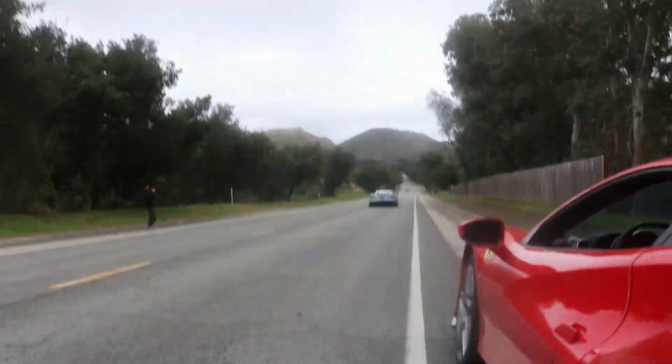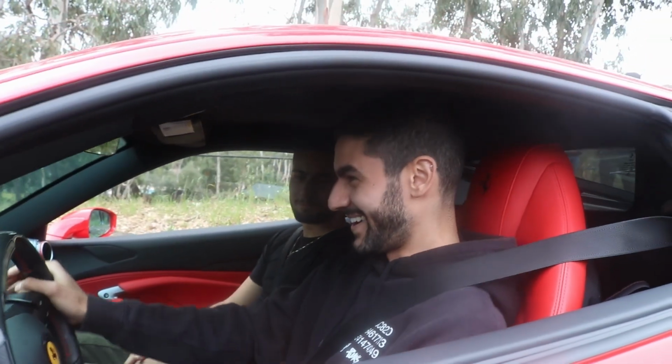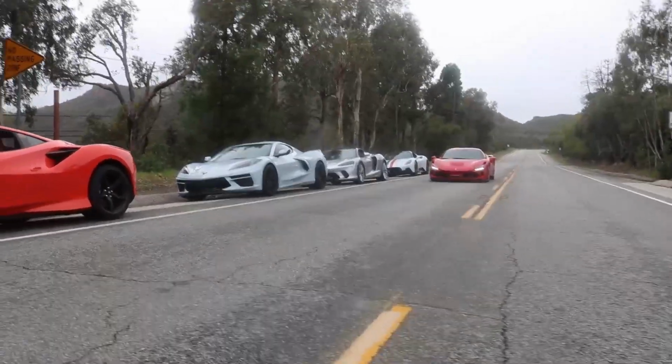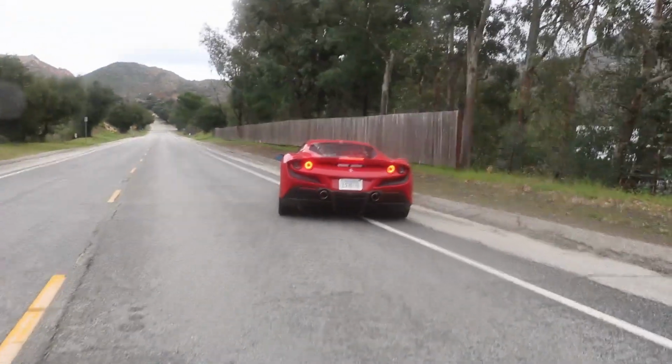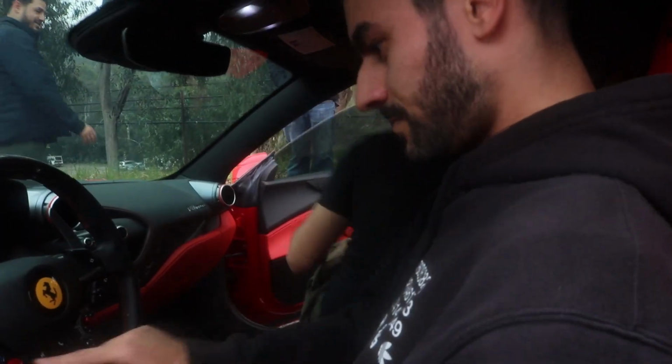Guys, we made it to the canyons, you couldn't tell, and you know, just driving around. First time driving an F8. First time driving a Rari. Holy shit, it sounds like a jet. That's crazy. I'm speechless. How do I park? There's no park. You turn the car off. That's it? Yeah, turn the car off.